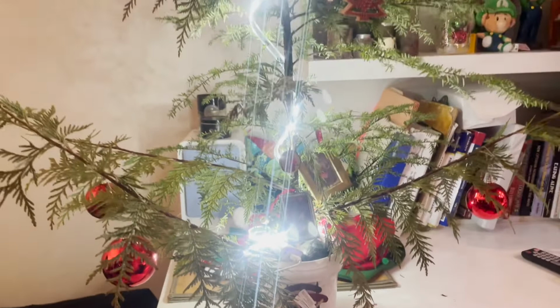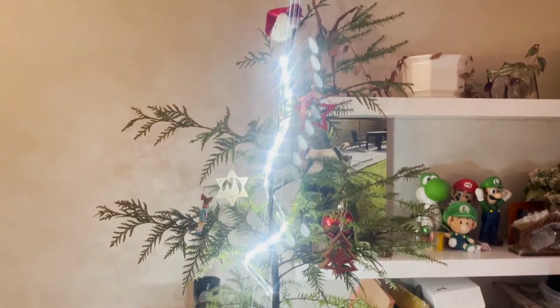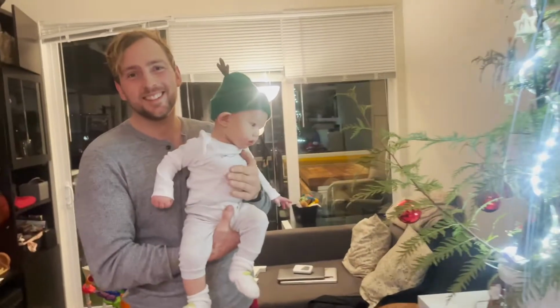Our place isn't quite big enough to have a full-size tree, but personally, I think a Charlie Brown tree is ideal for Dre's first Christmas. Our first Christmas tree!